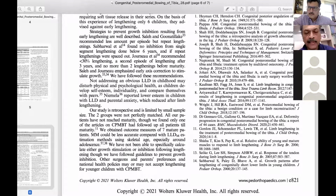These are all things in the literature. So, with the right circumstances, it may be not a bad idea to lengthen children early.